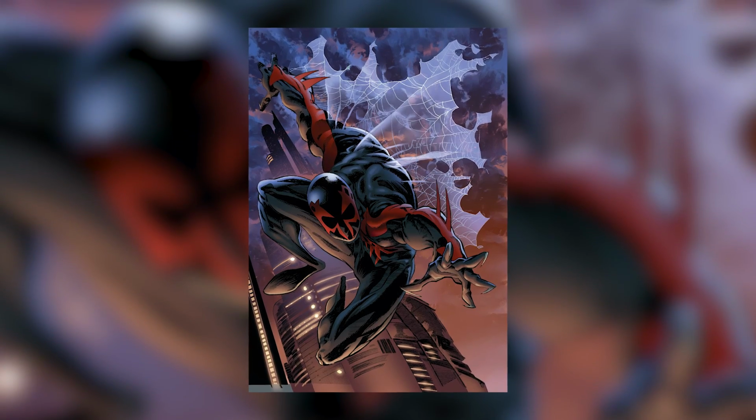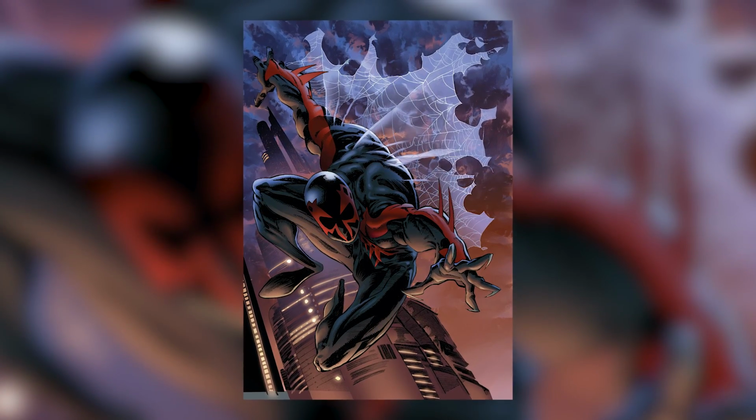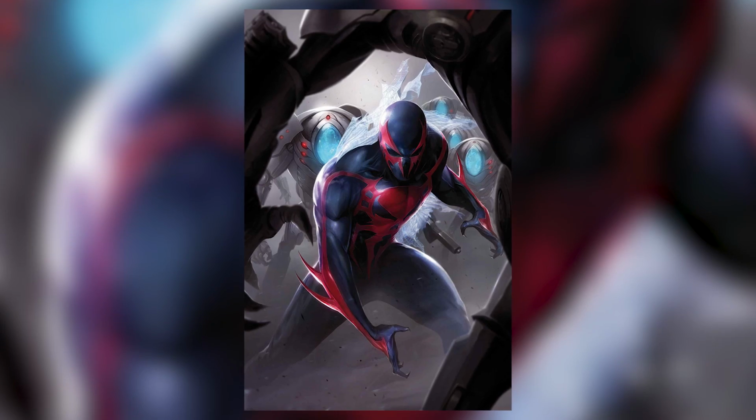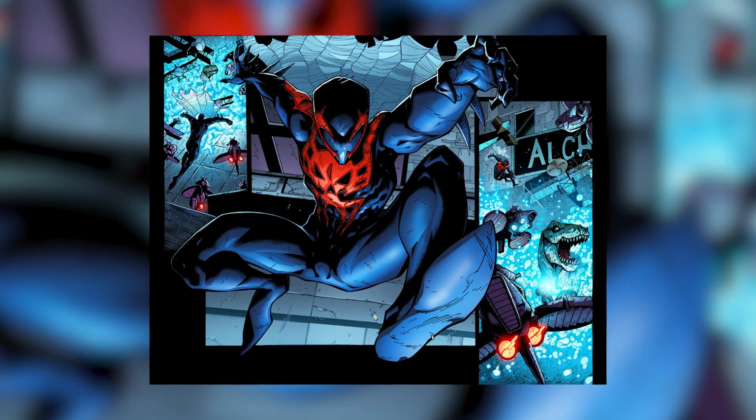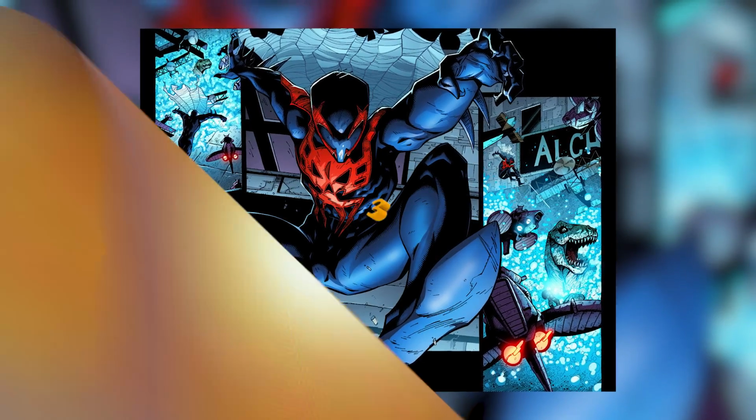I really like the solid blue color with the red spider-like skull on his chest and his mask. I also really like the gauntlets on his arms, and of course, his webbing cape, which just makes his poses in the comics look more dynamic and appealing.